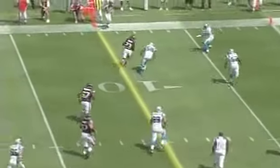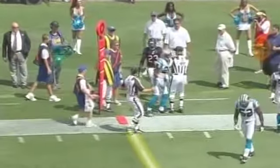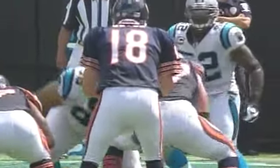Orton steps up, finds a man, Devin Hester. Hester to the sideline, out of bounds at the 8-yard line. It's a first down for the Bears. Boy, they're mixing up the offense pretty well. I'm telling you, Orton is playing really well. He does such a terrific job of just stepping up in the pocket. It's real subtle because Julius Peppers has a real good rush coming from his left side. It's just a little shuffle step up to the pocket.